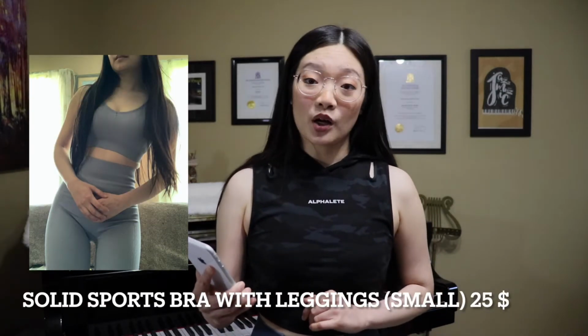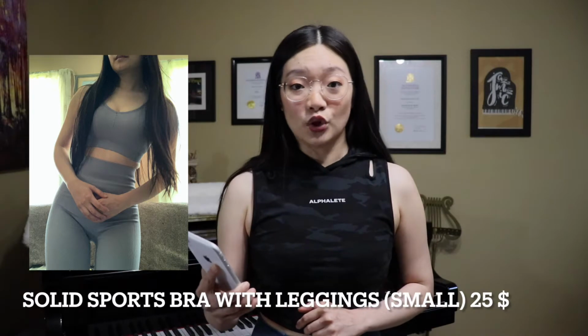The first set that we'll be talking about is this lovely lavender set with ribbed details. This one is called Solid Sports Bra with Leggings, and it's 25 Canadian dollars. I got this set in a small. So let's look at the materials for this. The reason why I ordered this set was because it's 92% polyamide and 8% elastane. In my experience, most clothing with this composition is super stretchy, comfortable, soft, and extremely suitable as gym wear. The top has removable bra pads and the leggings are full length.